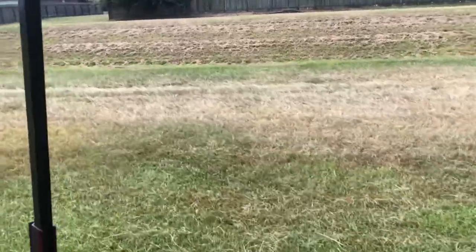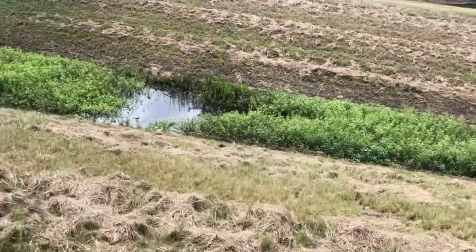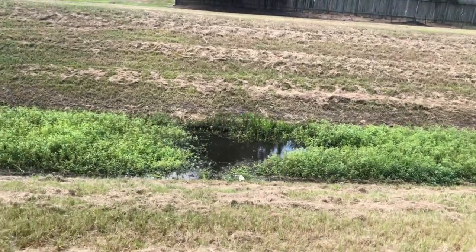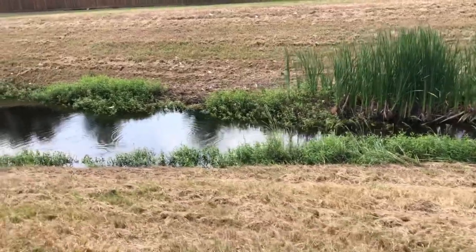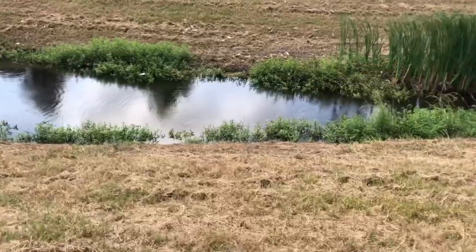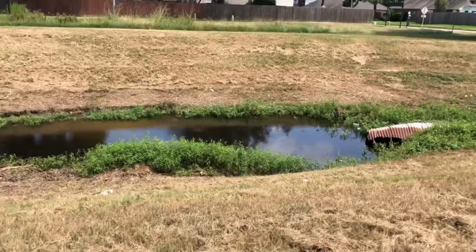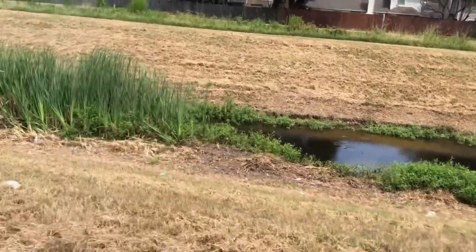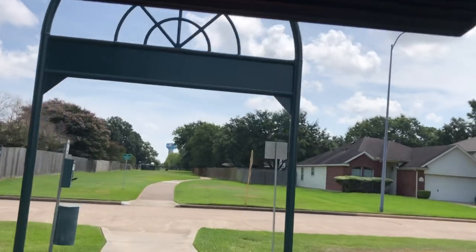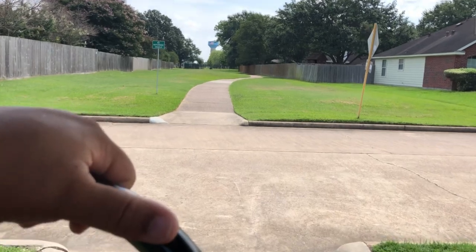I got this bayou back here through the neighborhood. There's not much water in it, but it's probably a good maybe foot of water. See right here, this spot right here. This part of the water, I think this is somewhat deep, probably a good foot and a half to 2 feet of water right here. Back to the trail. So, let's see here. Across the street here.